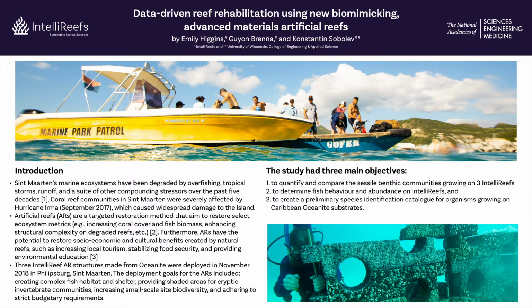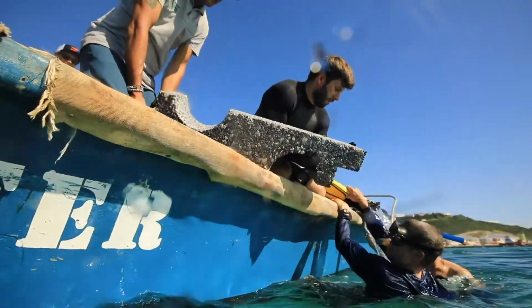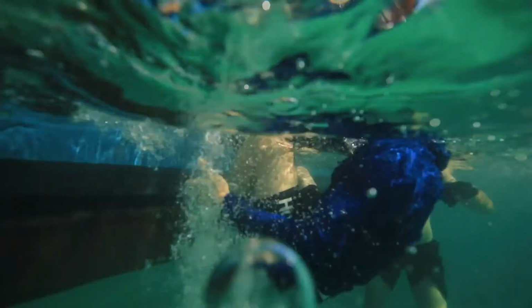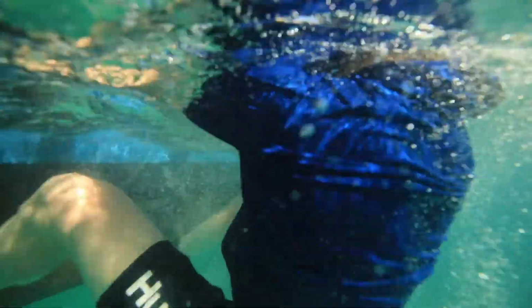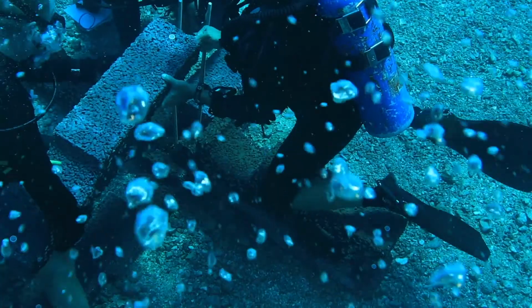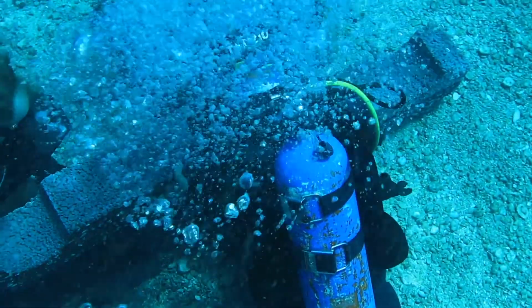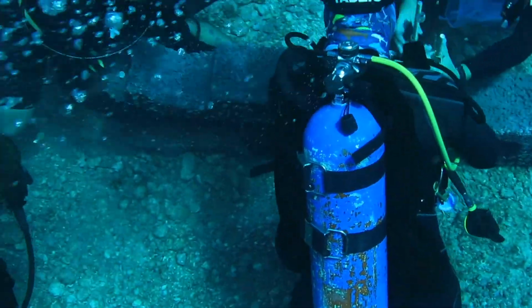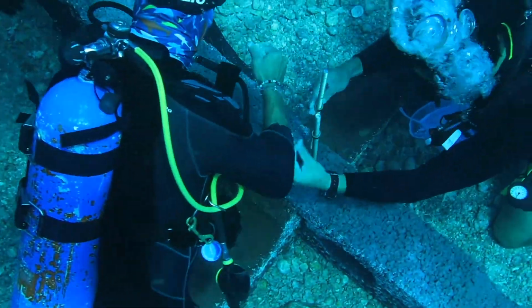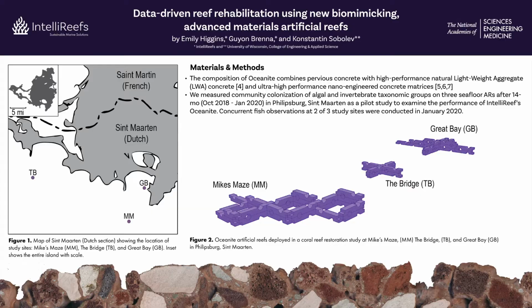We deployed 3 IntelliReefs artificial reef structures off the coast of Phillipsburg in November 2018 to test the performance and biological applications of oceanite in a marine environment for the first time. Our research had 3 main objectives: to quantify and compare the sessile benthic communities growing on IntelliReefs, to determine fish behavior and abundance on IntelliReefs, and to create a preliminary species ID catalog for organisms growing on Caribbean oceanite substrates.